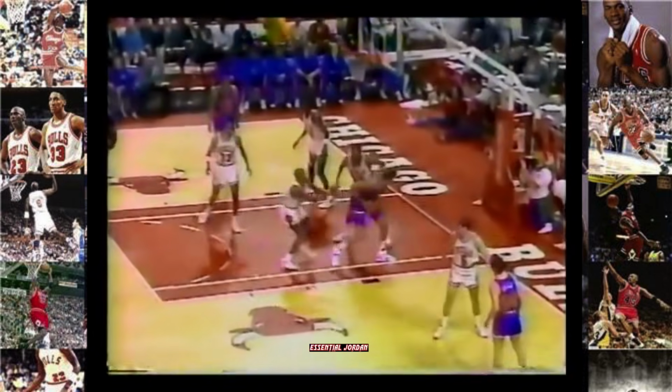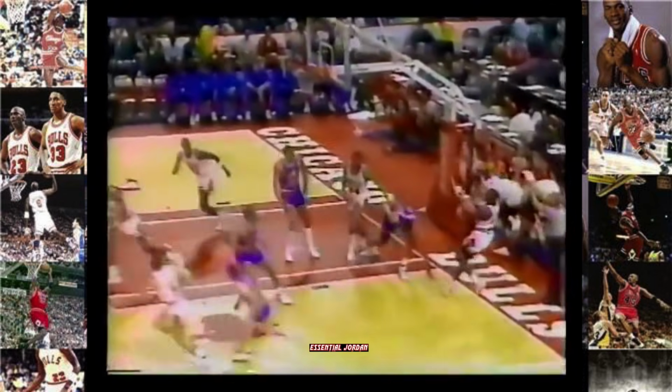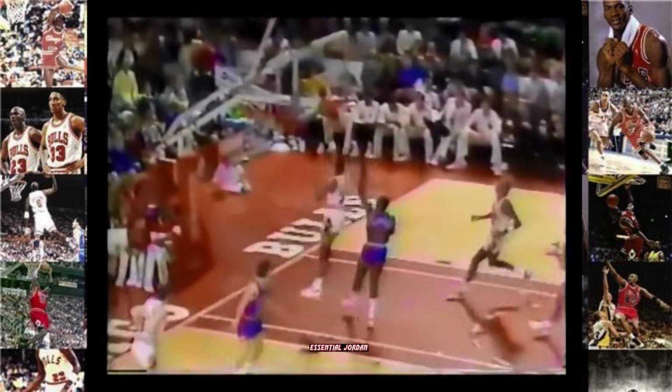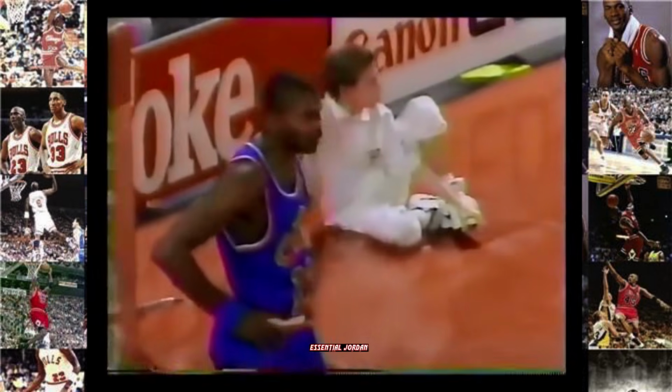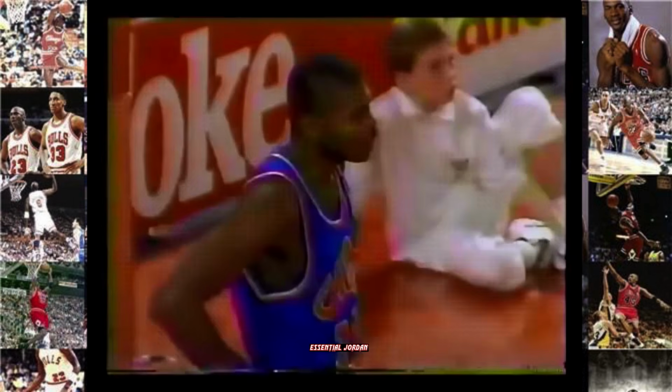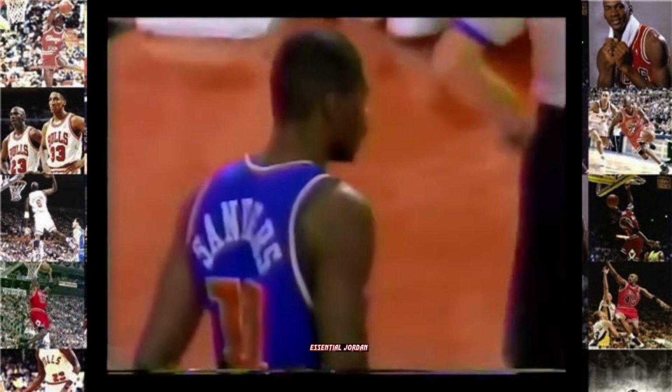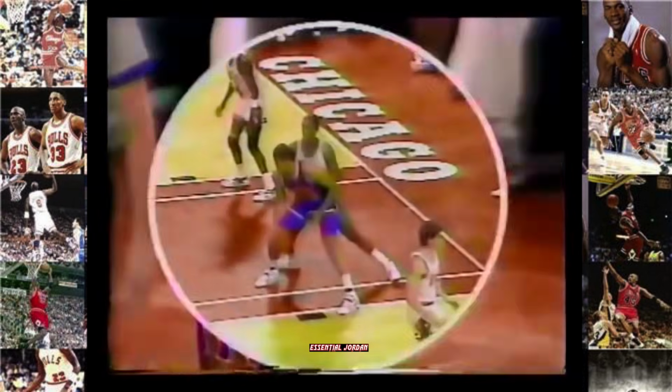Doherty has had an awful time of it. No, Jordan from behind took that away. Scottie Pippen. And a foul. And Chicago will have a chance to take the lead. Foul, Mike Sanders. His third. Third foul on Sanders. One shot.